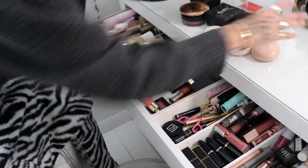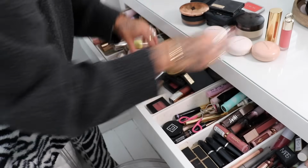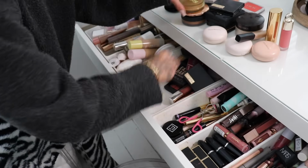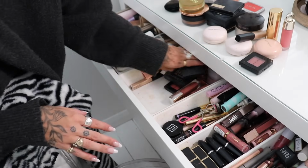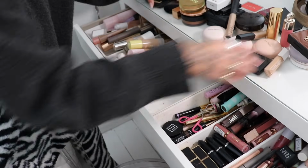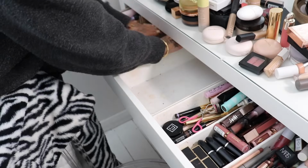This is why I quite like not having too much makeup storage. Like, this is the drawer that I do my makeup out of. I think if I had any more room, I would just keep too much for no reason. At least only having one drawer, it kind of forces me to only keep things that I need.